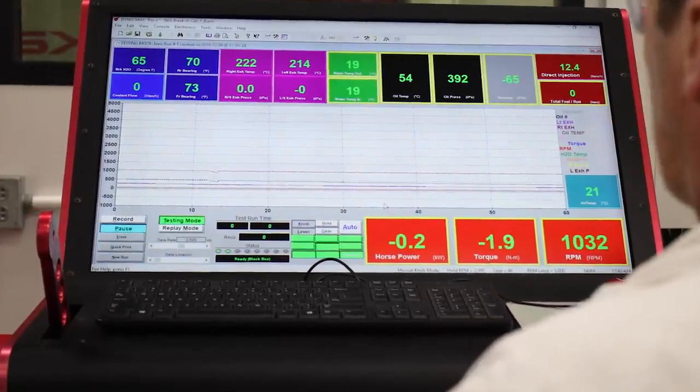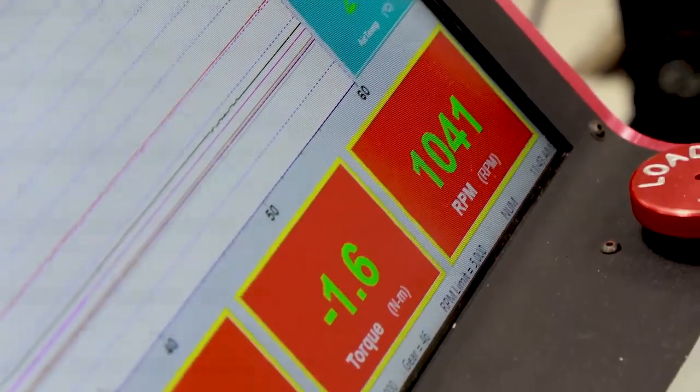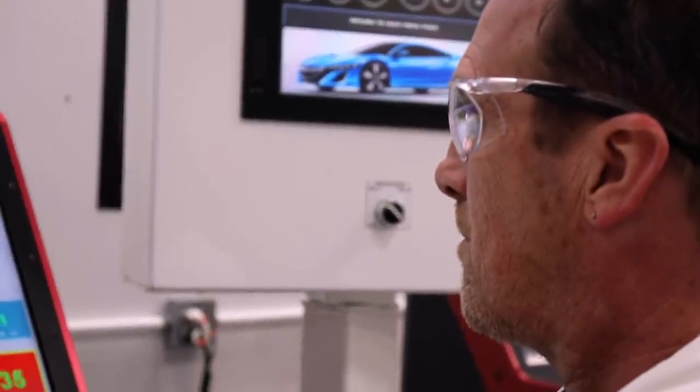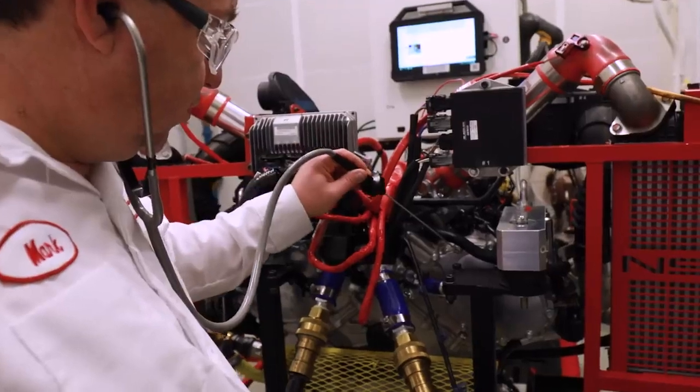We have another master craftsman who's checking all of the various pressures and temperatures and the turbo, not only at his lab table, but also with a stethoscope. He goes to the engine and he's listening for things that would be abnormal while the engine's being broken in.